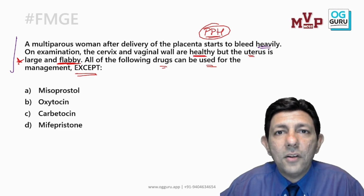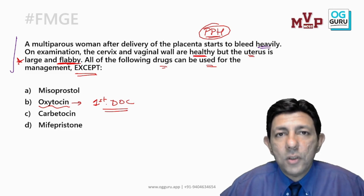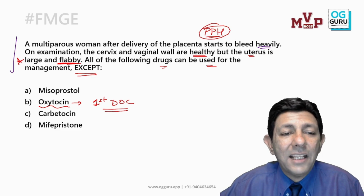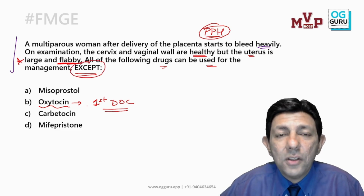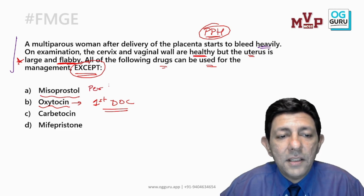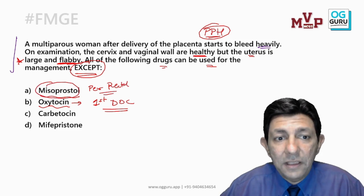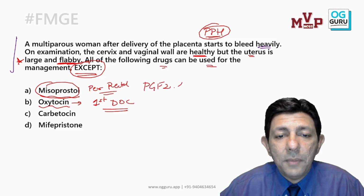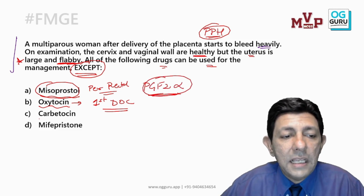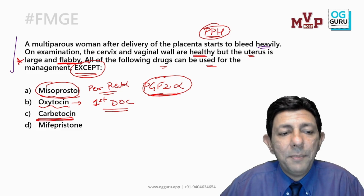Okay, so what are the drugs in management of PPH? Yes, point number one, oxytocin is the first drug of choice. So we always start massaging the uterus, and oxytocin can be given. And the question is all except. Even methergin or methyl ergometrine can be given. Misoprostol per rectally we insert. Okay, so misoprostol also can be given, PGE1, that is, and even PGF2 alpha can be given, carboprost. So all these, and absolutely 100% coming for sure in this exam, FMGE as well as NEET PG, carbetocin.